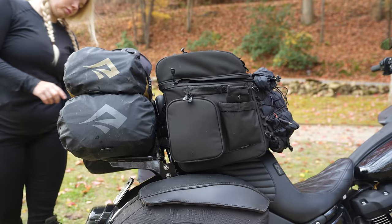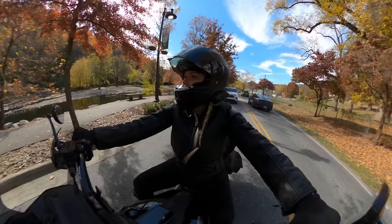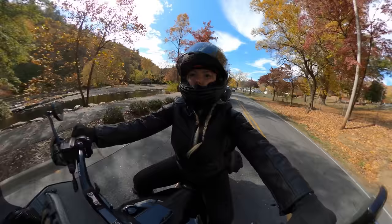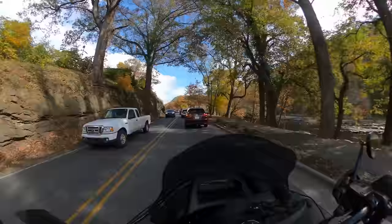To get to the start of the Blue Ridge Parkway, I have to travel roughly 40 minutes north to Cherokee, North Carolina. Cherokee is also the gateway town to Great Smoky Mountains National Park, which explains the traffic jam. Fall is the busiest time of year to visit this area, with millions of visitors in October alone.